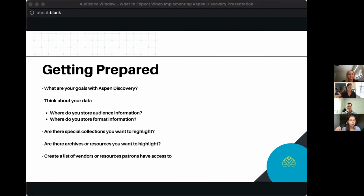Are there special collections you want to highlight? Are there archives or resources that you want to ensure patrons have access to? And really, if you really want to do some prep work, I would just say create a list of vendors and or resources that your patrons have access to, like all of them. And let's consider a way to make sure that all of them are discoverable in Aspen.